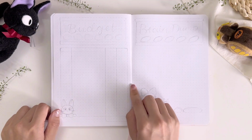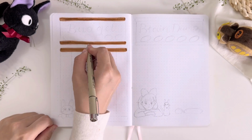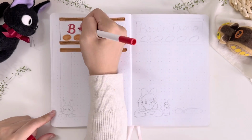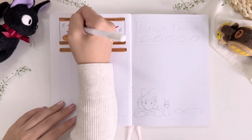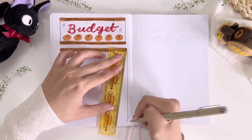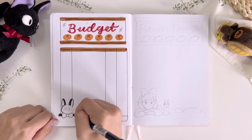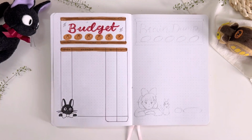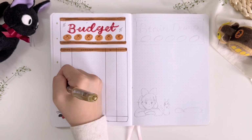Okay, now flipping over to the next page is going to be my budget tracker that helps me to keep track of both my income and expenses. And for this budget tracker and the brain dump page next to it are going to be Kiki's Delivery Service theme. Kiki's Delivery Service is also one of my top favorites, and it tells the story of Kiki, a young witch on her mandatory 1-year witch training to enhance her magical powers. With the company of her black cat Gigi, she moves to a seaside town and starts working as a flying courier using her magical broom. During her deliveries, she faces challenges and learns valuable lessons about friendship, responsibilities, and self-confidence.